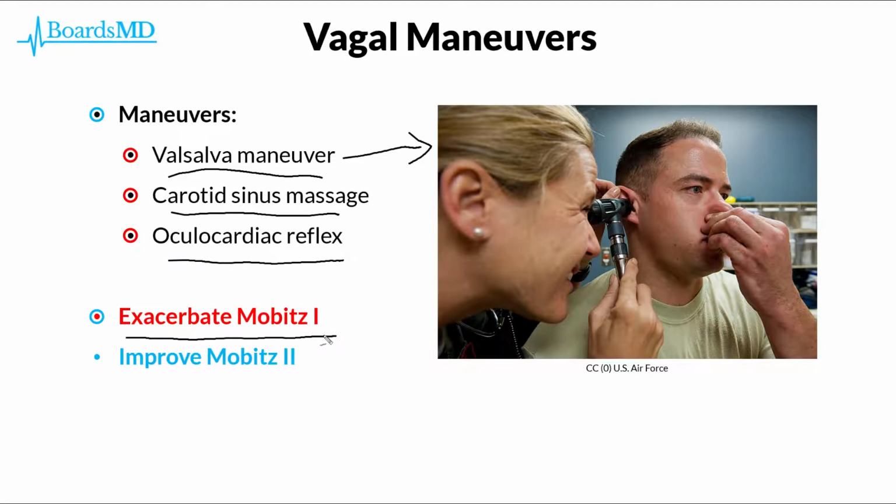However, this will have the exact opposite effect on Mobitz type 2, which occurs below the AV node. And therefore, anything that leads to increased vagal activity, such as vagal maneuvers, is going to worsen Mobitz type 1. However, anything that decreases vagal activity, such as exercise or atropine, is going to improve Mobitz type 1. However, the opposite effects will be seen for Mobitz 2.